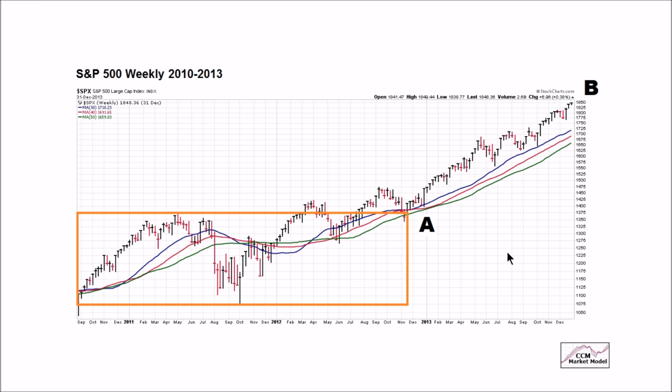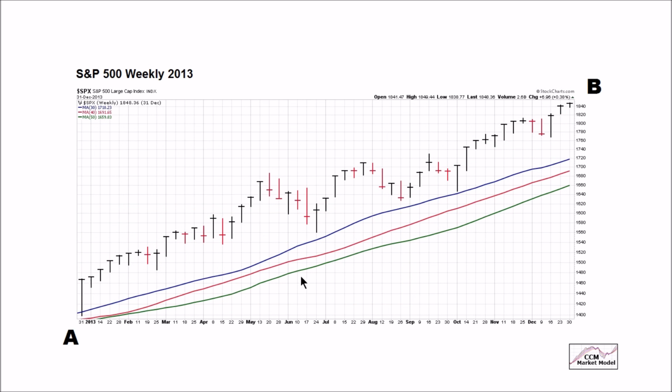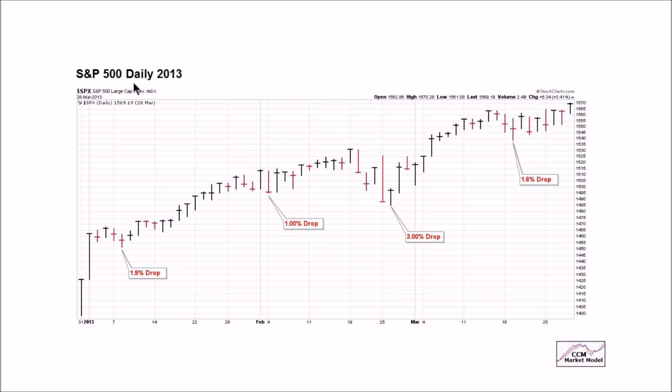It's helpful for us to understand how much volatility we would have had to withstand to be a buy and hold investor during this bullish period. We have a full bore bullish look from point A to point B. Now we're going to zero in on point A to point B. Again, if we're just looking at this weekly chart and the moving averages, this looks relatively easy. However, if we flip over to a daily chart and zoom in, this is January of 2013, this is March, you can see there were several pullbacks along the way, including a 3% drop.